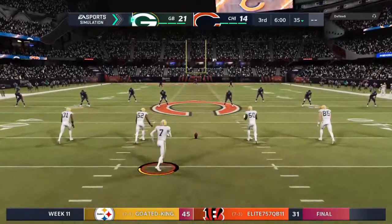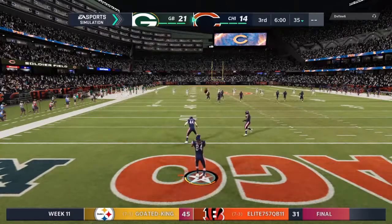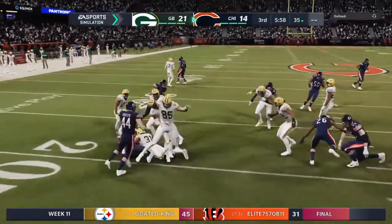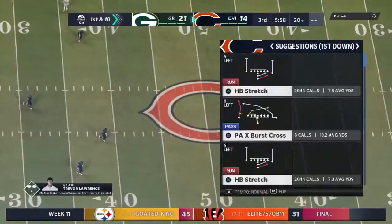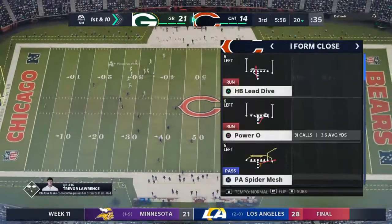The Bears going to see the football first, and they trail here as we get back underway to start this second half. Fields it in the middle of the end zone. And the decision to come out of the end zone is going to cost him 5 yards as he's taken down right at the 20. At their own 20-yard line.